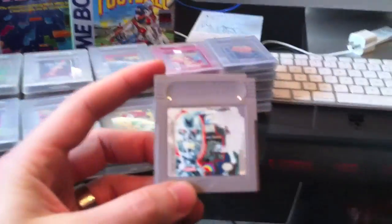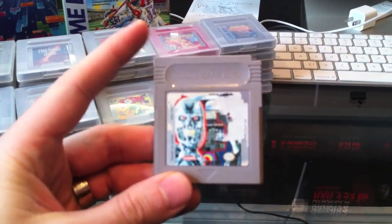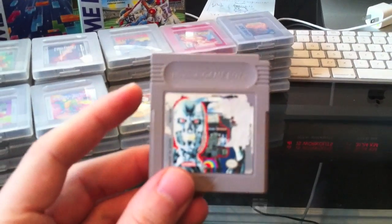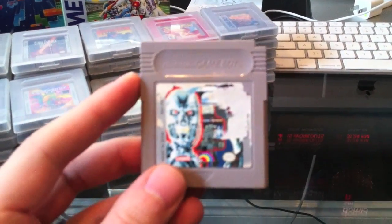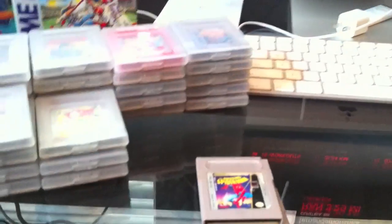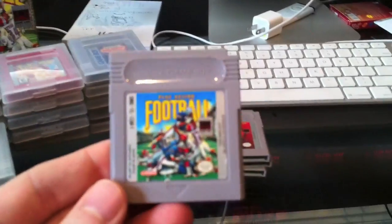First one I just picked up recently actually is Terminator 2. Actually really impressed with this game. Pretty good quality. It's a complete rip-off of the arcade game. Well, it's Terminator 2 arcade, so it actually does a pretty good job of emulating it on the Game Boy. Next up, Amazing Spider-Man. Mortal Kombat. Terrible for the Game Boy Color, or Game Boy.